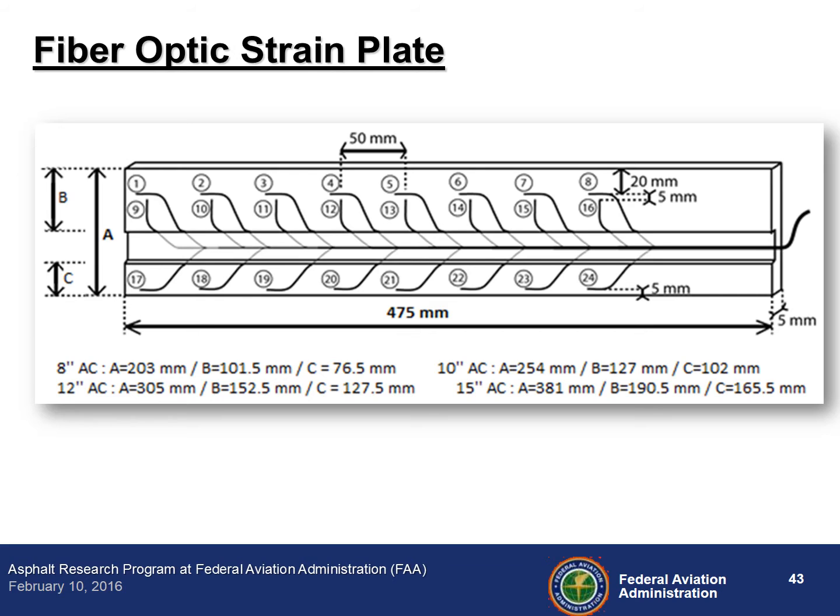And this plate is installed after your pavement section is constructed. We come and make a saw cut, and then the plate goes in. And there are 24 sensors. There are 8 sensors close to the surface, and they measure the horizontal or the tensile strains close to the surface, because with the radial tires, what you see is a lot of top-down cracking. And that's what we'll try to relate these strain measurements to. And then there are 8 vertical fibers. They measure vertical strains, which is related to rutting. And then there are 8 horizontal fibers at the bottom to measure horizontal strains at the bottom, which is related to bottom-up fatigue cracking.